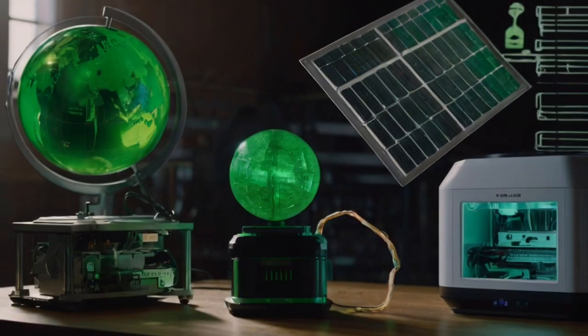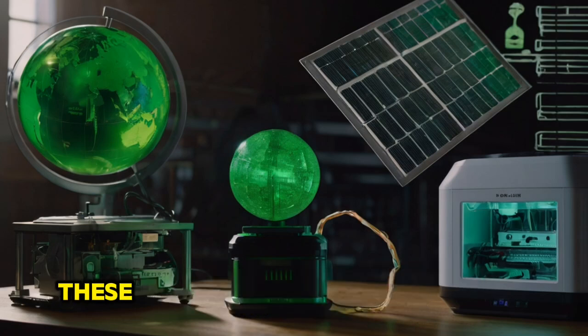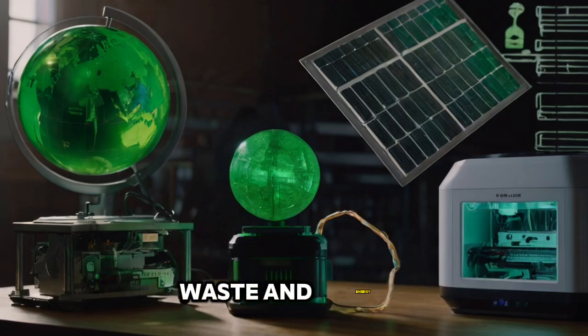So that's it. The top 5 sustainable tech innovations of 2025. These technologies aren't just cool. They're helping to solve real problems like pollution, waste, and energy.